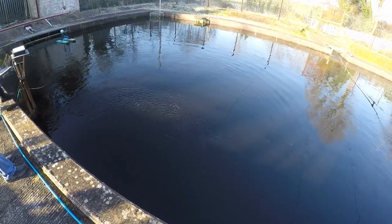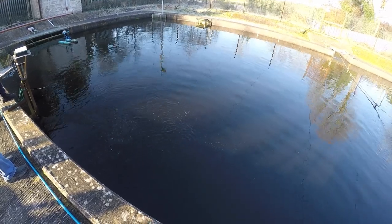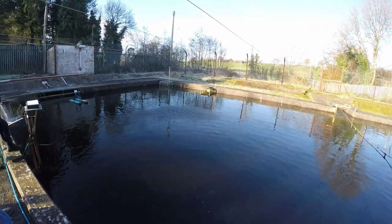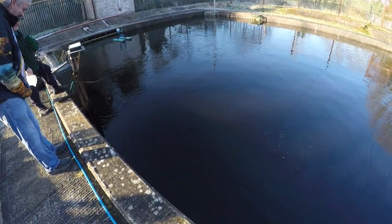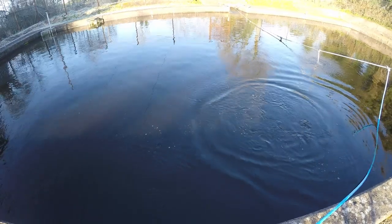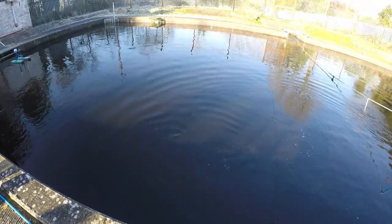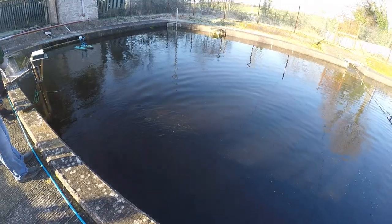This is browns held over from last year, rainbows held over from last year, and some of the broodstock that we don't need. Everything in this freshwater basin is going out into the two lakes today. You can see them here coming up the back of the wall. These are all the big fish. I reckon about 1600 to 1800 of them.